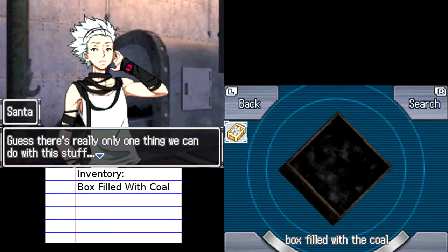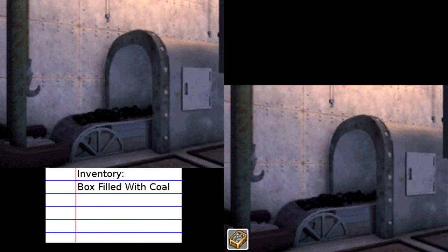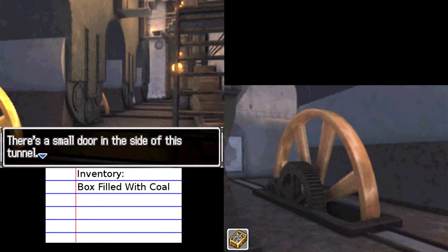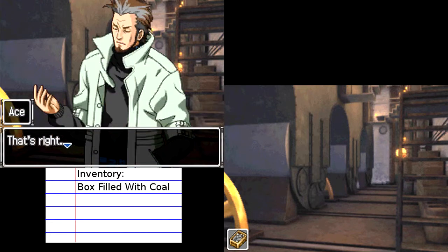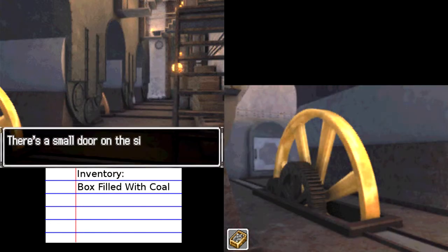Guess there's really only one thing we can do with this stuff. Burn it. Alright. Nope, not here. Whoops. Let's see, can we put it in the thing, maybe? There's a small door in the side of this tunnel. Oh, but it's welded shut. So, this is where you put the coal into the furnace? That's right. I had to look at it earlier, but it's rusted shut, I'm afraid. Perhaps you should check the other side. That's not a bad idea.